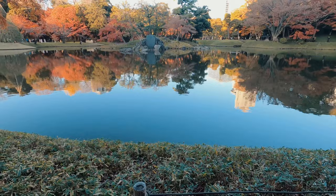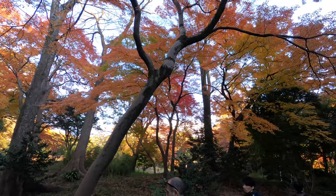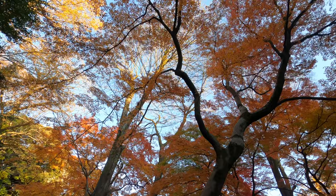Like its namesake in Okayama, the garden was named Korakuen after a poem encouraging a ruler to enjoy pleasure only after achieving happiness for his people. Koishikawa, of course, is the district in which the garden is located.